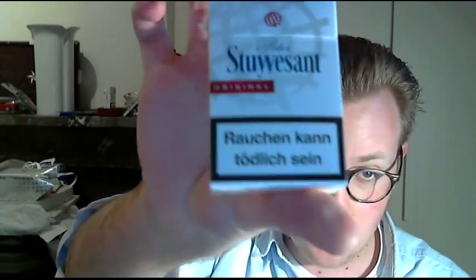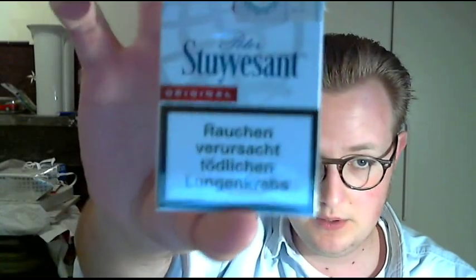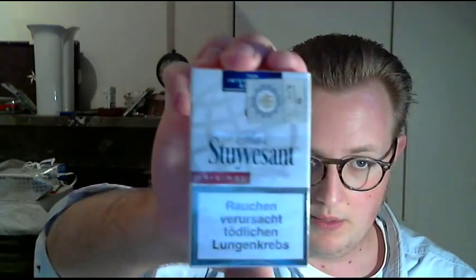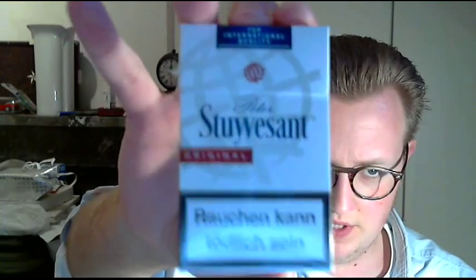These are the ones sold in Germany, so you get them in Germany, obviously. German health warning on the front and bottom, of course. A little bigger on the bottom. Looks like that. Okay, so this is the packet.